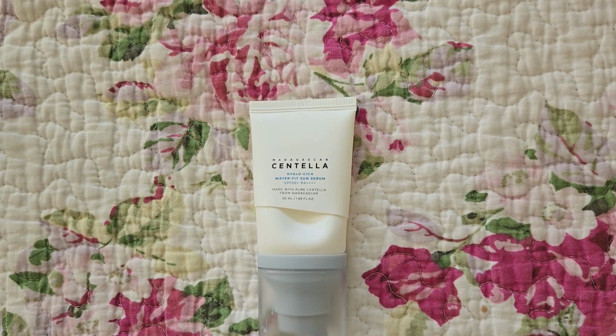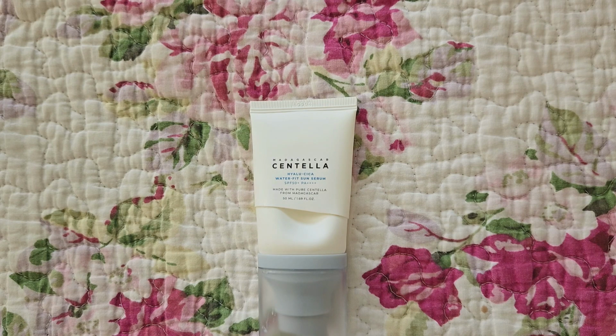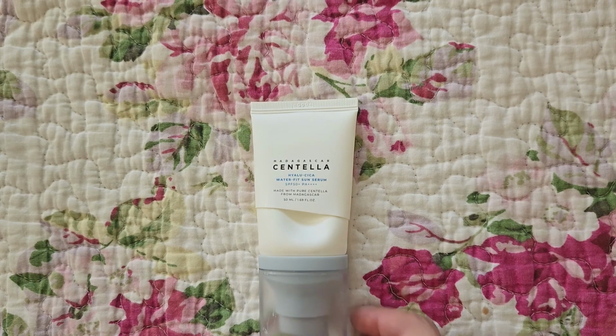I did like using this when it was slightly warmer, because there are some Korean sunblocks that are more cream based that are better to use during the winter. However, since the texture was slightly more liquidy or watery, I found it was easier to use during the morning or daytime, and I feel like it didn't weigh down my skin. If my voice slightly changed, I had a slight coughing fit, so I'm trying not to talk too loudly. But overall, I really like this product.